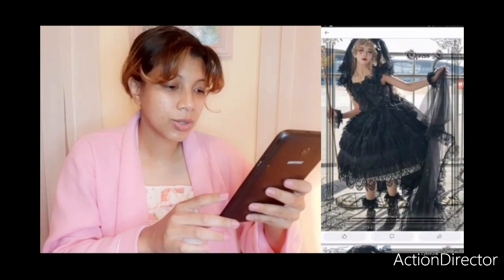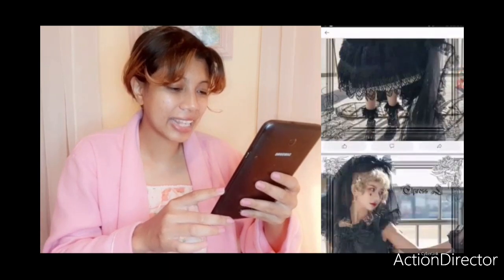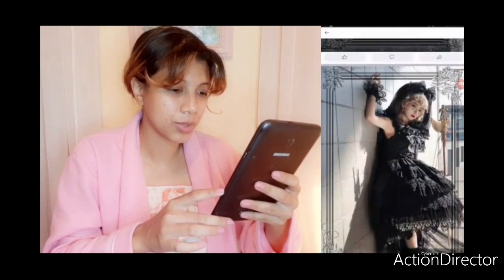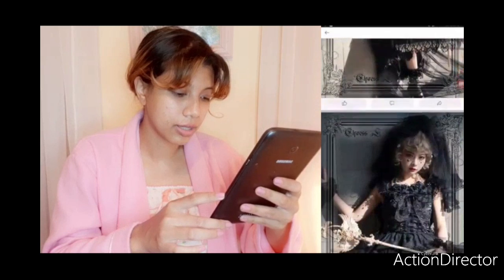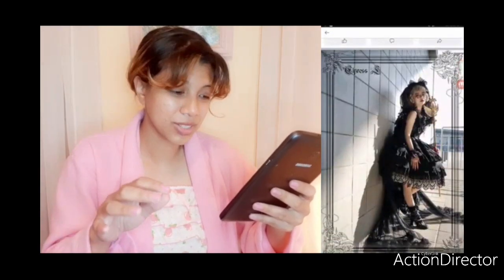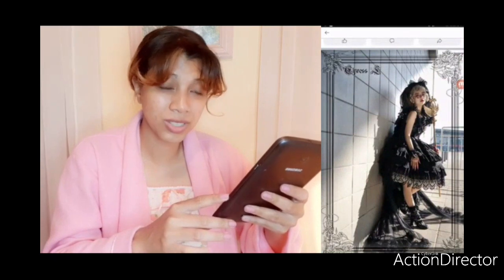The white version is beautiful, the black version is beautiful. The white version looks like a wedding dress, while the black version looks like a witchy dress, and both are cool as heck. I love them. I just love them, you know, they're beautiful. They come with socks, which is the first time I see from Elle Press.